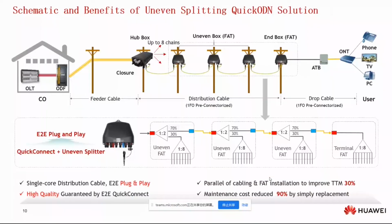So here is the Huawei quick ODN solution. It includes a hub box, then a sub box and an end box. In the hub box, we can install a 1 to 2 splitter inside. The output of the hub box is a pre-connectorized connector. And for the sub box, we just use a single core fiber to connect to the hub box.